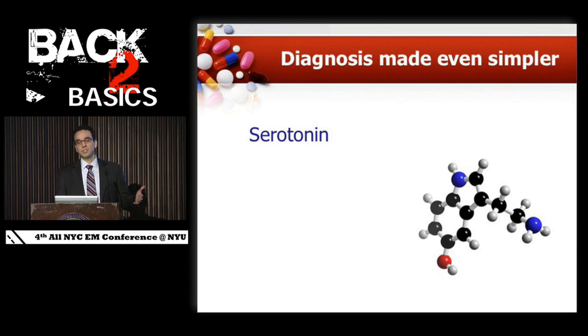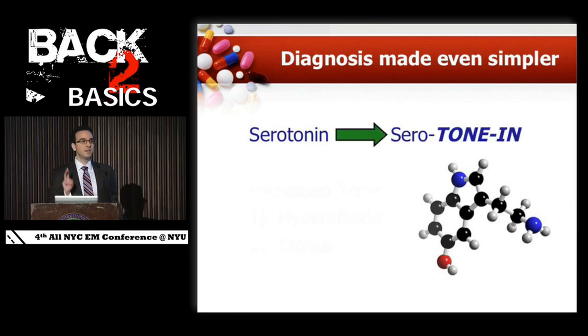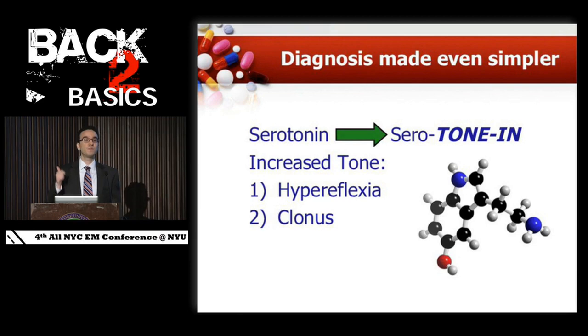So I thought, I'm a genius, right? Serotonin sounds like tone increase, right? So I want you to think of 2 things here. You're going to think of hyperreflexia and clonus. And I have to make the admission that the people who actually discovered the serotonin molecule realized that it increased the reflexes, it increased the blood pressure, it increased the tone. So that's why they named it serotonin. It was found in the serum. So I'm not a genius.